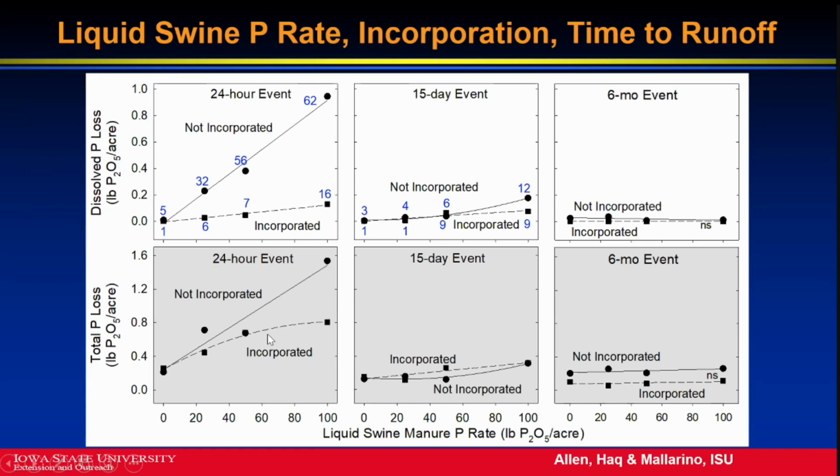Okay. Now, when we look at the total P, we see about the same thing. So, yes, it's bad to apply to the surface of soil manure or even fertilizers when there is an immediate runoff event. This is important. You see.